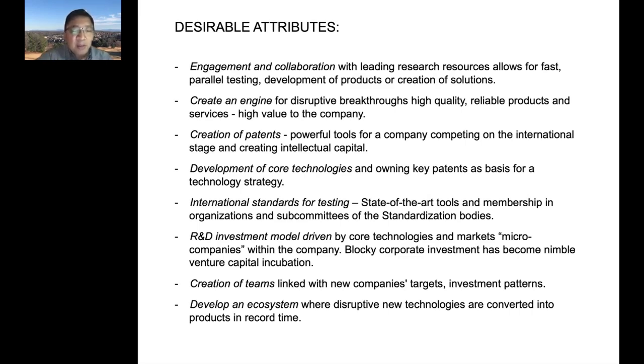Now, the development of an ecosystem where we can have disruptive new technologies and then even convert them into products in record time.